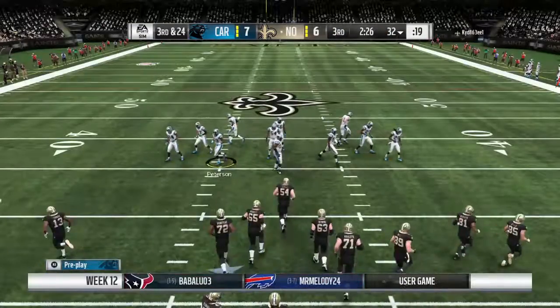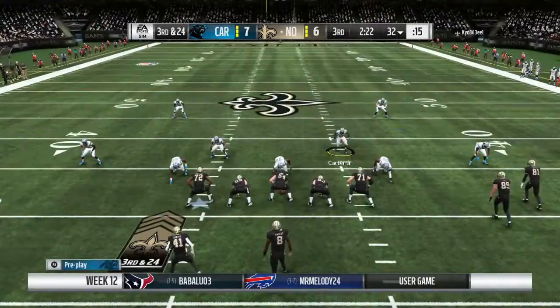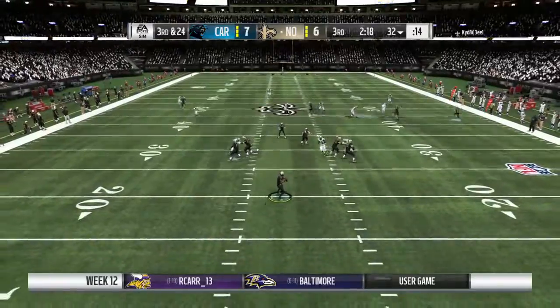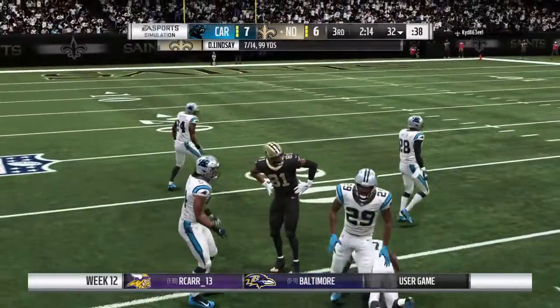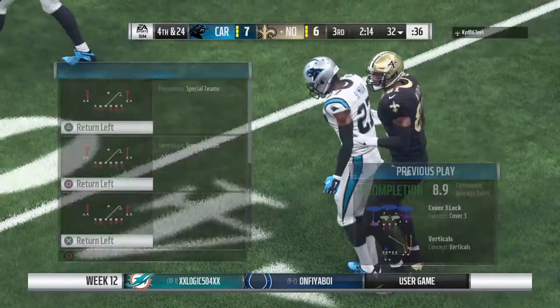The Saints on 3rd down. They've had their troubles. Just 1 for 6. This will be 3rd and a mile. Operating from the gun. Lindsey. He's going to air one out. And incomplete. He can't hang on. Would have been a nice catch. Instead, it brings up a 4th down.